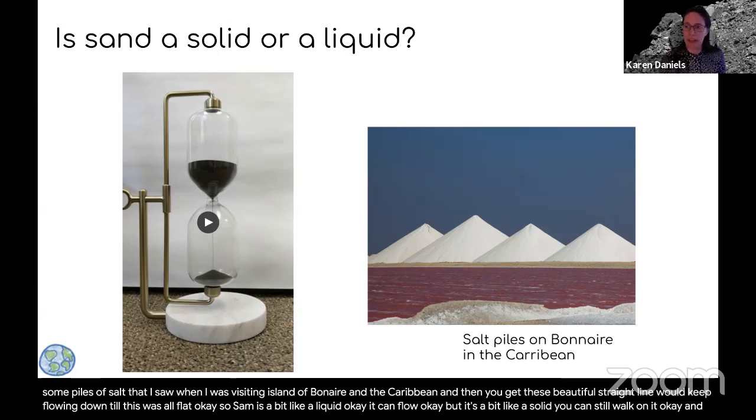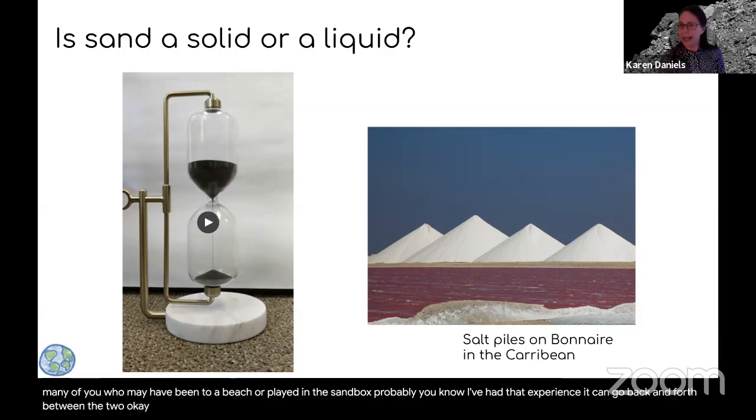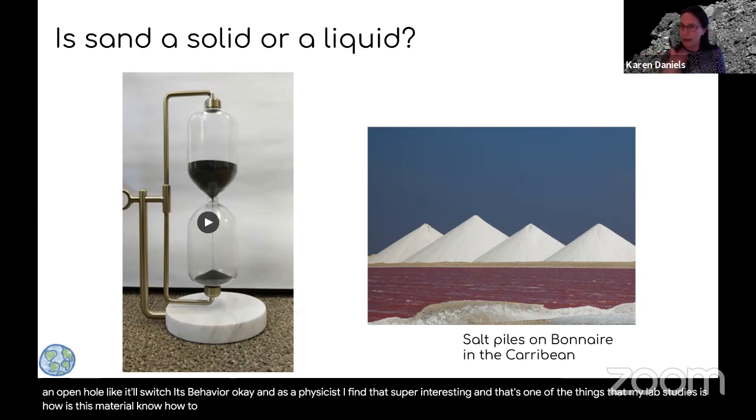I think many of you who may have been to a beach or played in a sandbox probably have had that experience. It can go back and forth between the two, okay? You have to push on it or poke it, or leave it next to an open hole, and it'll switch its behavior. Okay, and as a physicist, I find that super interesting, and that's one of the things that my lab studies: how does this material know how to go back and forth between these two behaviors?